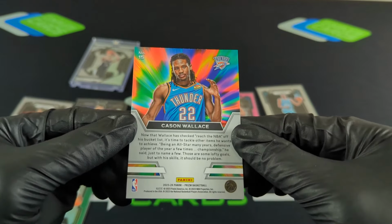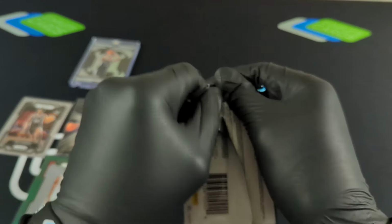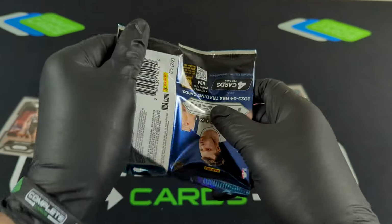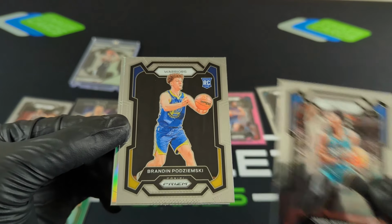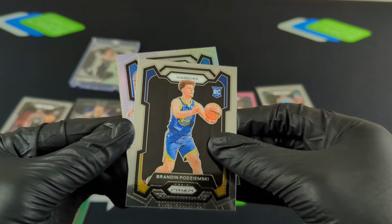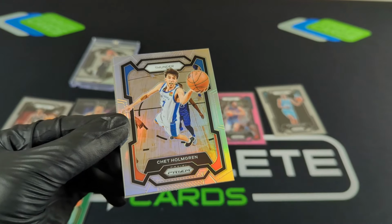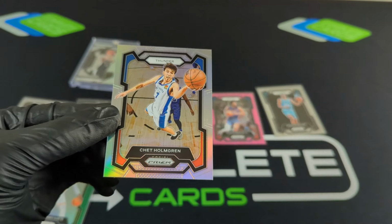Check that back real quick, make sure it's at least okay. Now this does look like the quality is a little bit better than the Mega Box. I was seeing some stuff in that Mega Box, but Wiseman. Ooh, we got another silver. There we go, Bol Bol. We'll check out Bol Bol in a second. Check the swag on Bol Bol. Not a rookie. Okay, Chet with the silver. Sophomore year. Bagley.